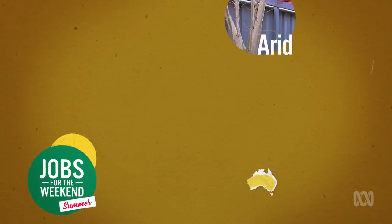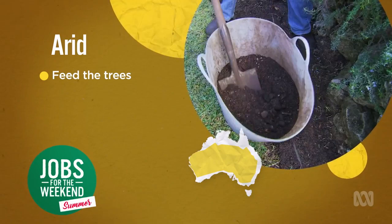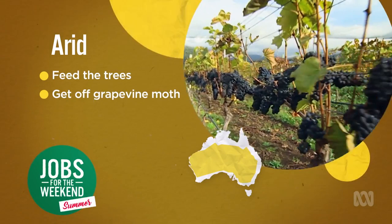Arid gardeners, give fruit trees a good feed this weekend, especially hungry citrus, figs and pomegranates. Manure, compost, pelletised fertilisers or a combination of all three is perfect. Keep an eye on grapevines, fuchsias and hibbertias, which can be defoliated overnight by the grapevine moth caterpillar. Pick these colourful caterpillars off as you see them and feed them to the birds.